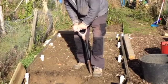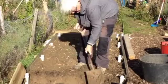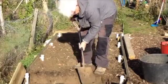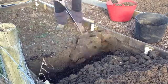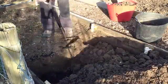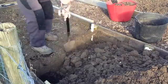There's a strong wind blowing today, which is vibrating the tripod which the camera is set on, and it makes it look slightly out of focus. Can't do anything about that. We need to speed this process up. Come on, get digging.